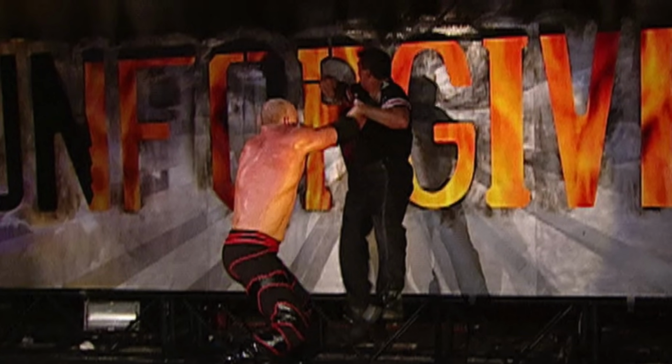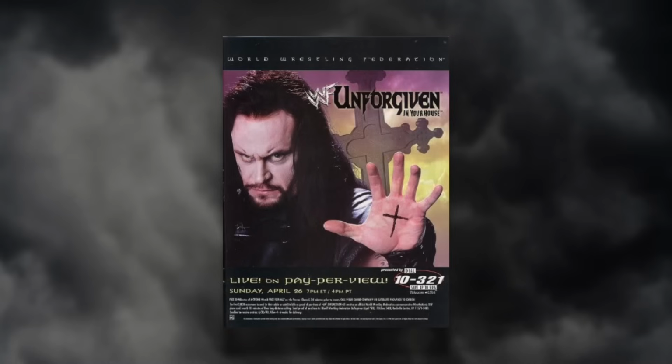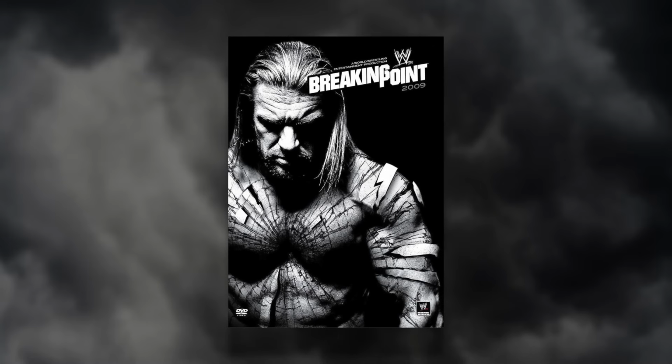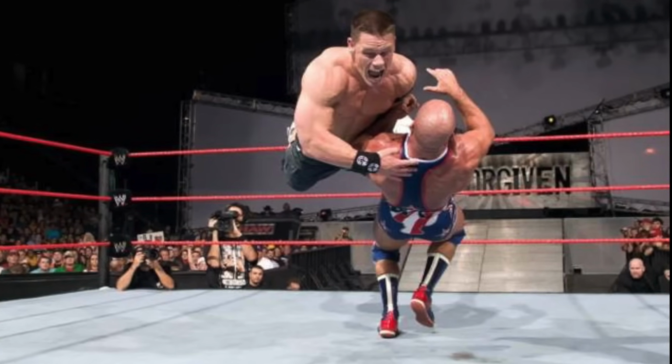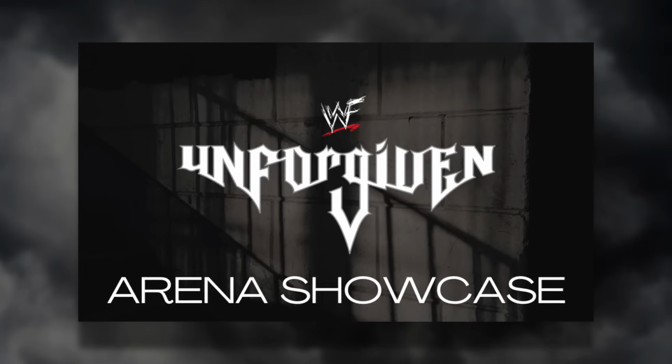WWF and WWE Unforgiven was an event that spanned 11 yearly entries from 1998, where it started as an In Your House subtitle, to 2008, being replaced by the one-off event WWE Breaking Point in 2009. We're going to take a look at the many stages, rings, graphics, and broadcast elements that made up each and every Unforgiven event. This is Arena Showcase.